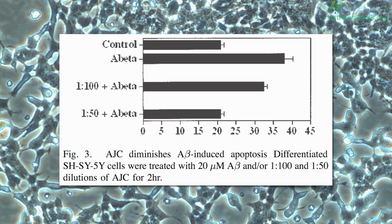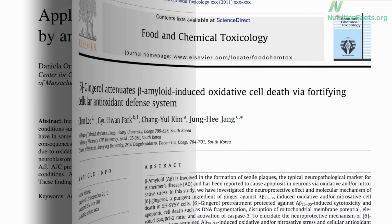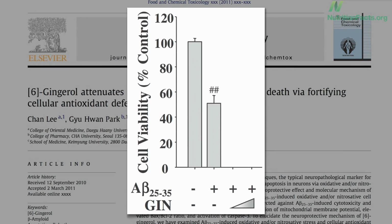What is this substance X? What is this AJC? Apple juice concentrate. Seriously, they just dripped some diluted apple juice on some nerve cells, and at least in a petri dish, it worked. A similar finding was reported this year with ginger.